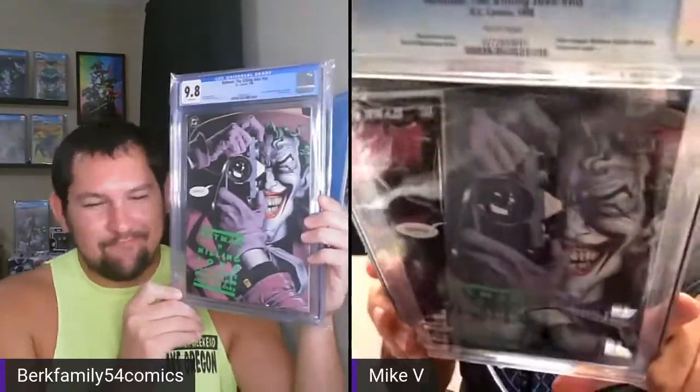You want to show off another slab? How many more you got? 3? I got 2 left. I know that you have one just like this one. Oh, should I grab mine? Yeah, might as well. Winning. We are twinning hardcore. Well, mine's an older label, but I don't care. Who cares? 9.8's a 9.8.